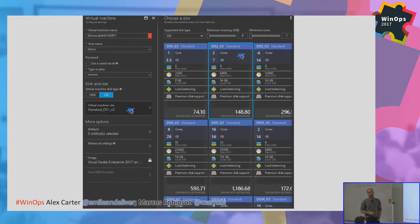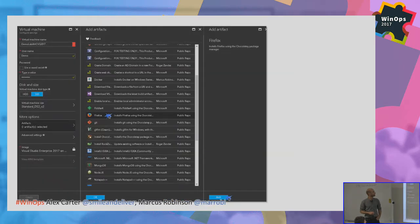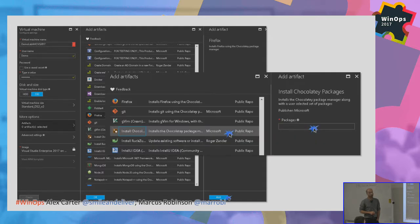Choose the size of the VM that everybody's going to get. And we can select which artifacts are going to be pre-installed on this VM. So when people provision their VMs, it's self-service, they get a number of artifacts on there, such as Firefox, Chocolatey.